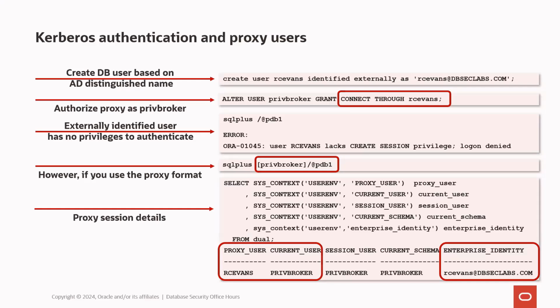So real cool capability if you're using this currently and you're saying, oh, well, we're using Kerberos and how does this work in a Kerberos environment? You can see right here that you just put that in square brackets and we can connect and we can utilize those privileges or roles we inherit from that priv broker connection.